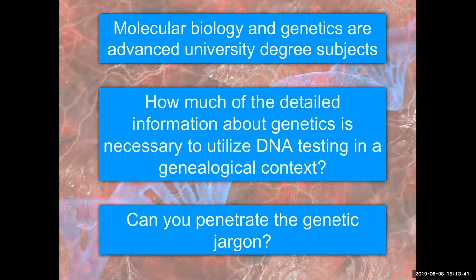The ultimate question is, can you penetrate the genetic jargon? Jargon is a term that's used for any specialized language that develops around a particular activity or group or interest. If you're a photographer, for example, there's a whole bunch of things you talk about as a photographer. If you're a teacher, there's a lot of things you talk about as a teacher that no one really would know about or understand, and a lot of terms that may be very specific. And that's here in genetics and in biology and in a lot of these subjects that have, as I mentioned above, advanced university degrees that have developed very, very heavy jargons.